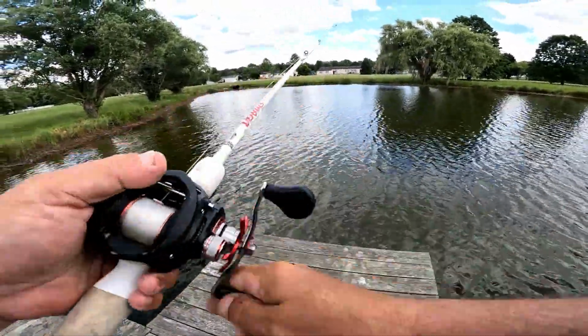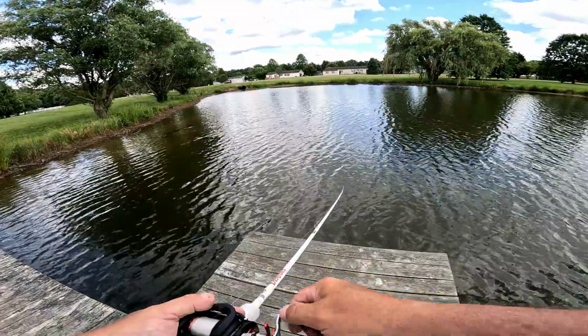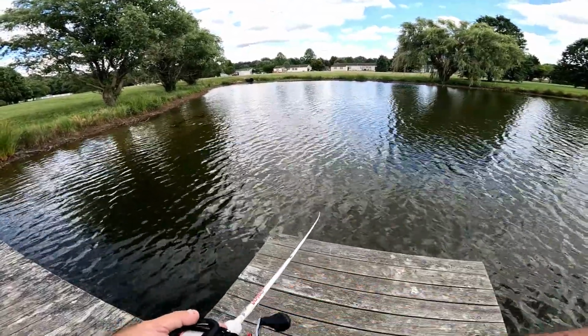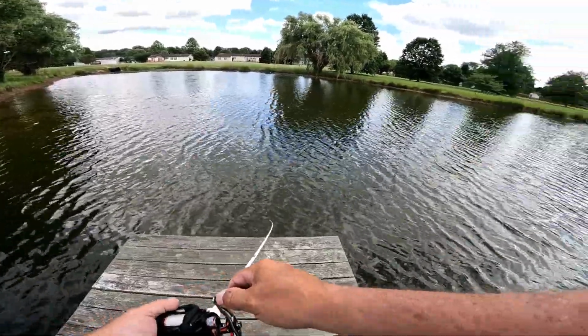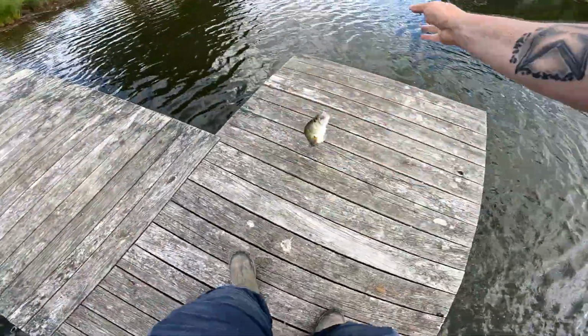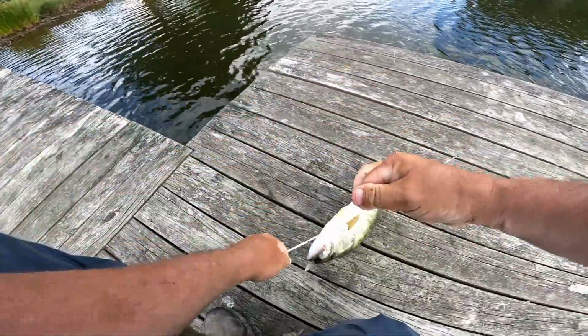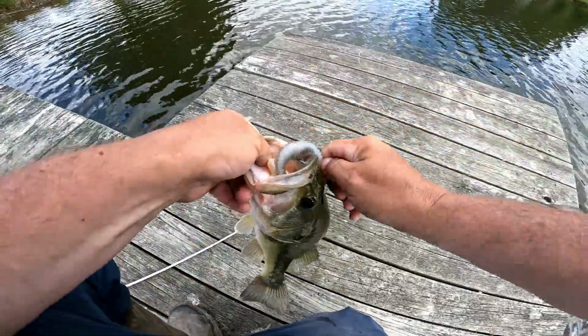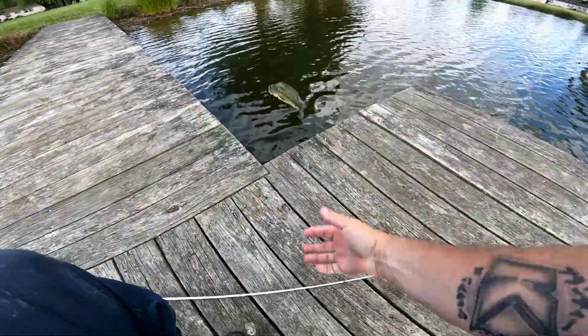Look at these bass busting up over here. Fish on. There he is. How you like that one, guys? I saw him busting up where all that black stuff was at. I threw the swim bait right over there. Whoa, come on, man. That fish is mad because he got caught. But there you go, guys. Feeding bass, post spawn. She's gone.